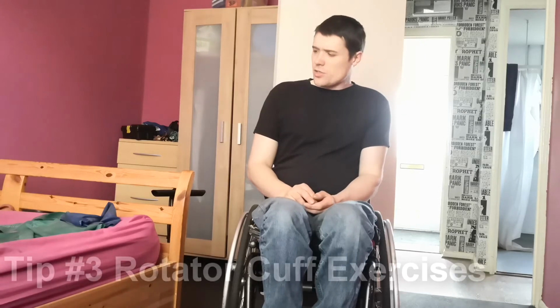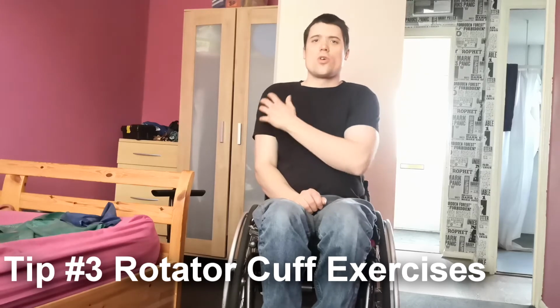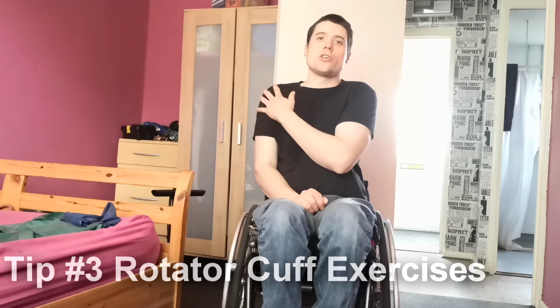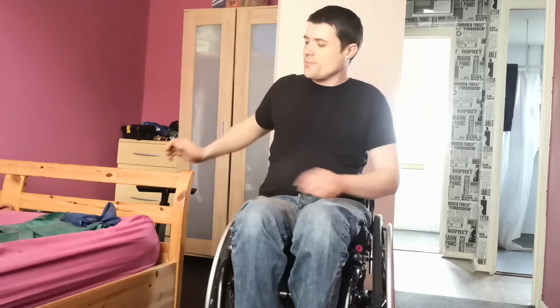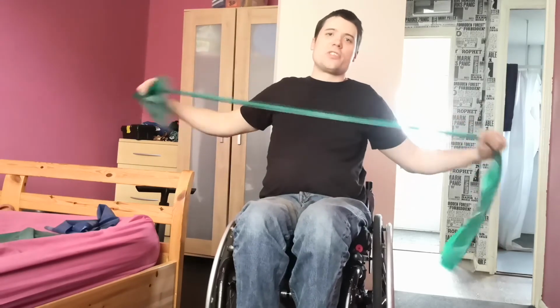Third thing is do some exercises just to keep especially the rotator cuff muscles in your shoulder tip top. So there's a couple of easy exercises for this. Both involve something like a resistance band. And both of the exercises involve this movement. The only difference between the two exercises is where the band is and in which direction you're pulling against it.